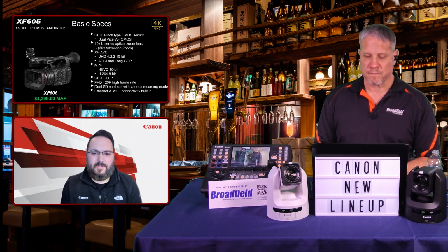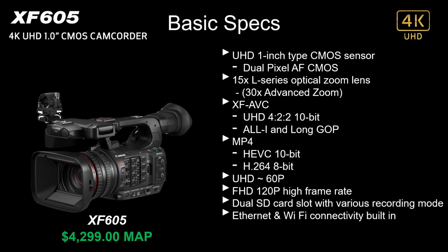Yeah, the dual pixel autofocus is huge, especially if you're doing any kind of live events. Even weddings and things like that would be perfect with this camera. Gives you a lot of features as well. You can see the high frame rate there in FHD, doing 120 high frame rate. Really gives you applications for music videos and action sports and things like that.